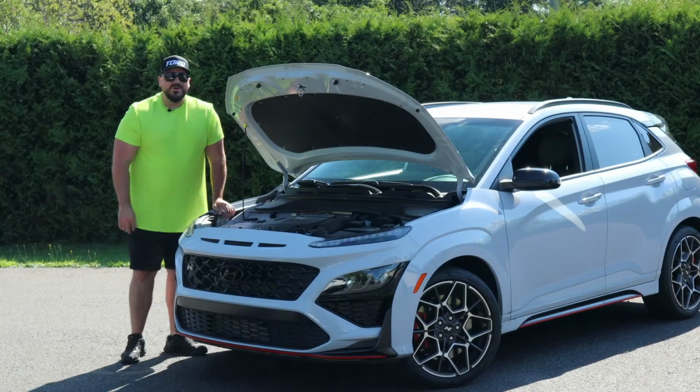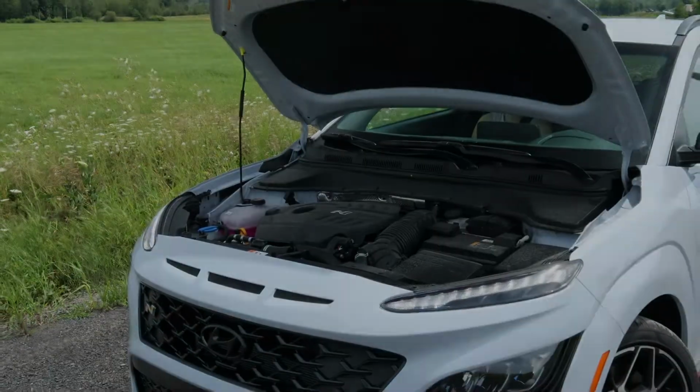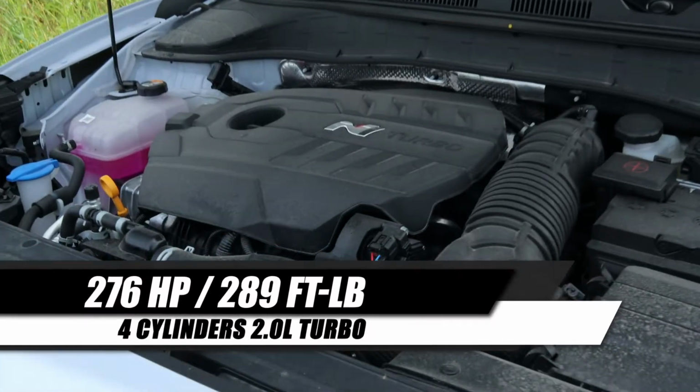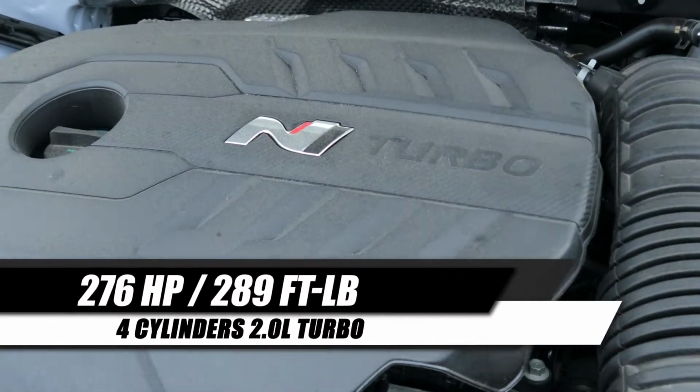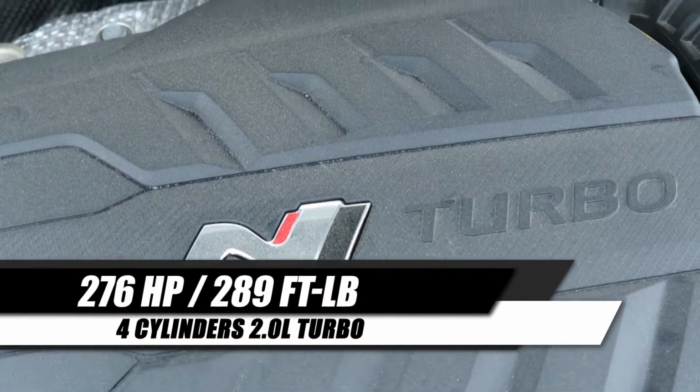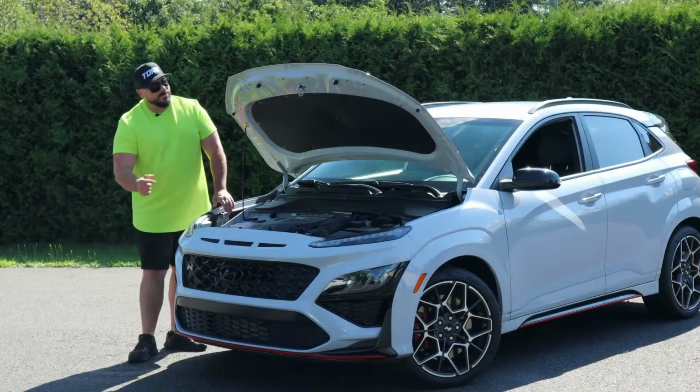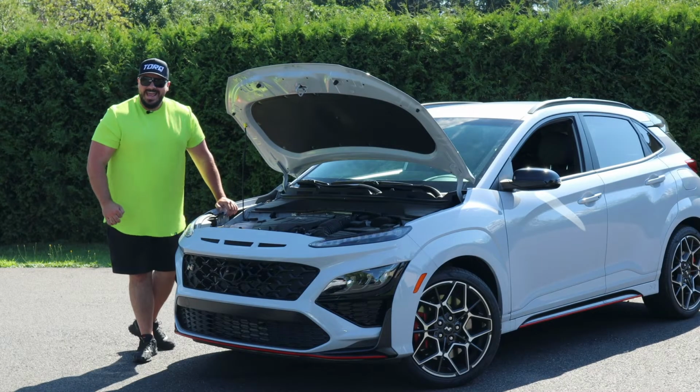Under the hood of this Kona N, we can find a 4-cylinder, 2-liter turbo, good for 276 horsepower and 289 foot-pounds of torque. This engine is matched to an 8-speed DCT transmission. So I'm gonna go on the road to see how this Kona N performs.